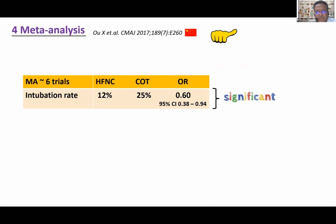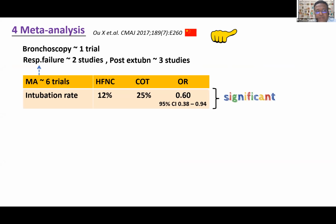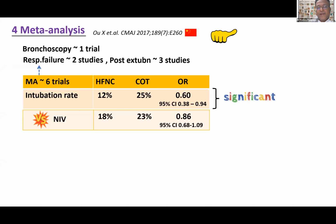They looked at HFNO and conventional, and even in this study, intubation rate was significantly less with the use of HFNC. But the problem with this study was they used a mix of patients. They did not take only hypoxemic respiratory failure. 2 studies took that. 3 studies took post-extubation. 1 trial took broncho. So it was a mix of all these patients. So we cannot say this study was purely looking at hypoxemic respiratory failure, and that was the flaw. That's why I would call this study equivocal.